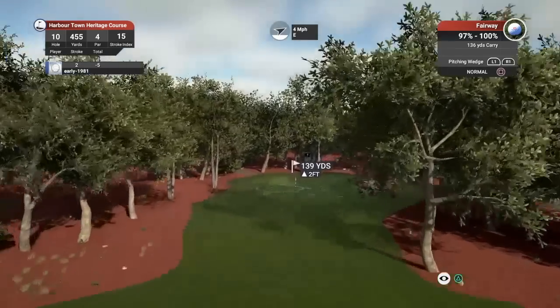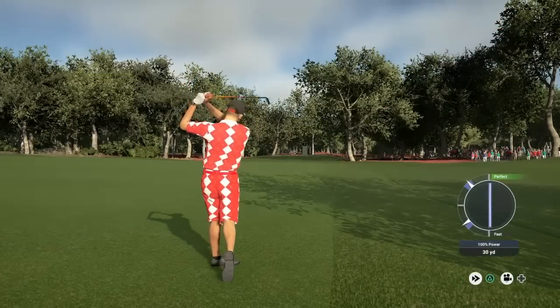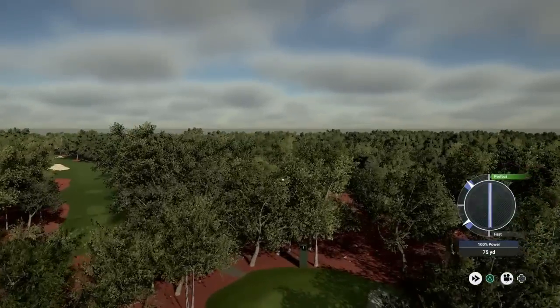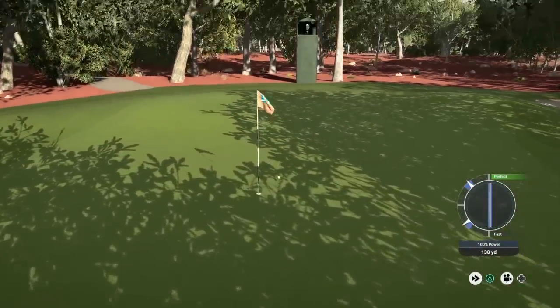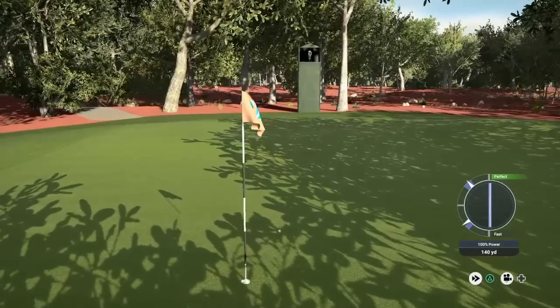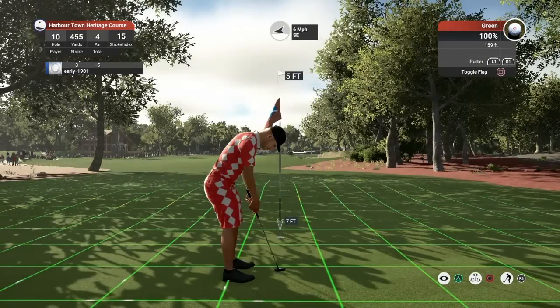Just lofting this up a tiny bit. That wind's just changed on me ever so slightly. That's a great strike. This should be all over this pin like a rash. And it is. That is a fantastic golf shot. Like I say, my putting's really let me down today.